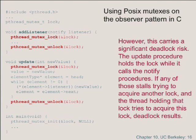So what other ideas? What else could we do here? The problem is we'd like to release this lock before we call this procedure, but we can't safely iterate through this data structure after releasing the lock.